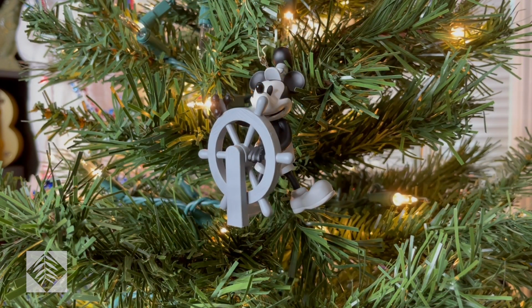This Mickey Mouse ornament, which is a representation of the way he looked in his first film, Steamboat Willie, is the 10th and final in the Mickey's Movie Masterpieces series. I've been collecting this one since 2012, I guess, which makes this the 10th and final. And I'm kind of sad to see that go, but Hallmark does have a certain number that they put on some series, so that's just the way this one went. 10th and final.